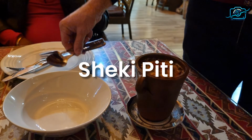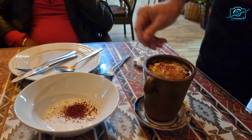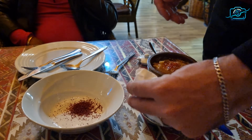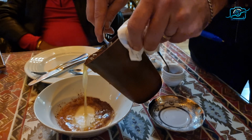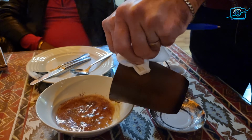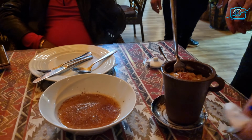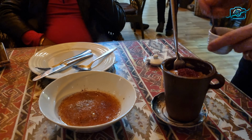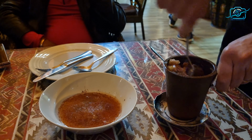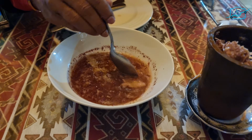Sheki Piti. Piti is a traditional and delicious dish from the town of Sheki, in Azerbaijan. It's a mix of lamb meat, cooked with chickpeas, chestnuts and fat. Everything is cooked in a ceramic pot. Once the dish is on the table there's still work to do. The broth must be poured into a separate dish. Finally, the contents of the ceramic pot have to be mashed and mixed before you can enjoy this culinary delight.